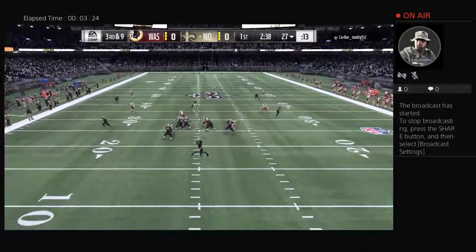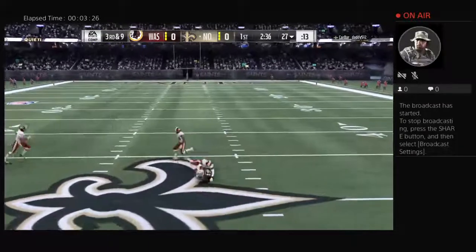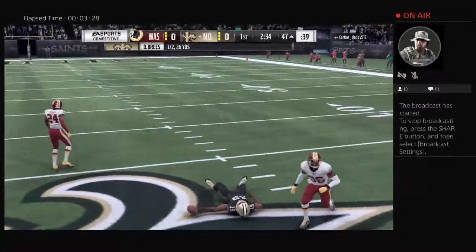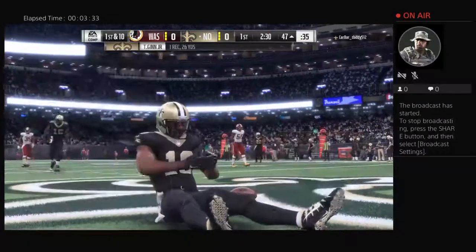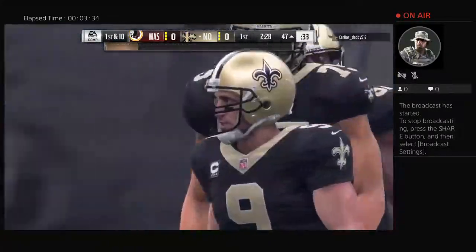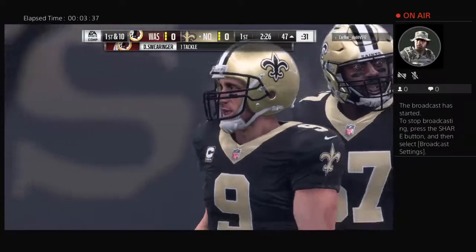Now Breeze on 3rd down. And Gibbs got it. And he'll be taken down, but not before he gets into enemy territory. A good pickup there, 26 yards.